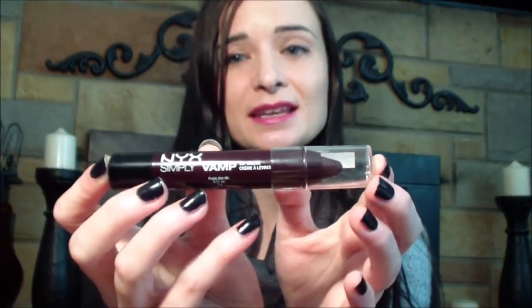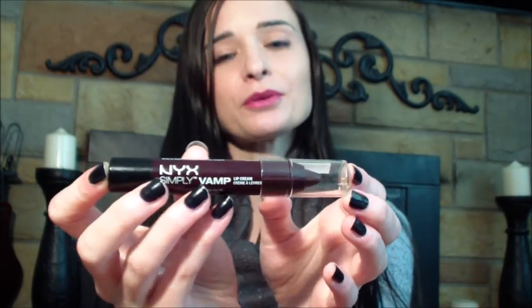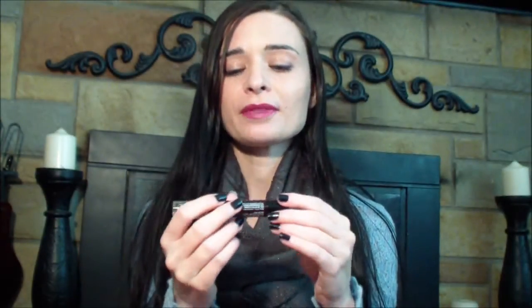This is a NYX, same brand actually, lip color from their Simply Vamp collection. And this one is in the shade She Devil. Now, I have to give you a little bit of backstory on this product because this product came out at what I call damned time last year. Now, that is not what you might think.